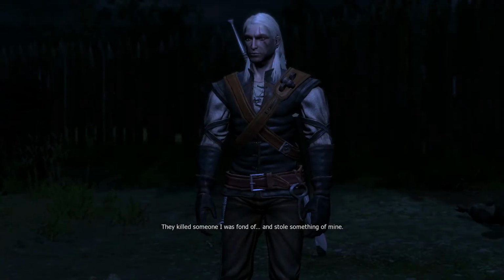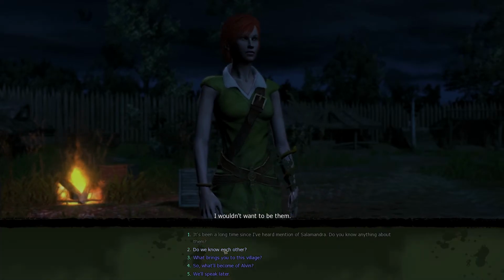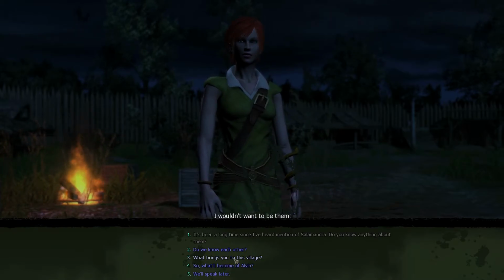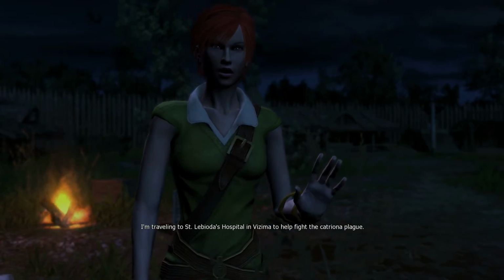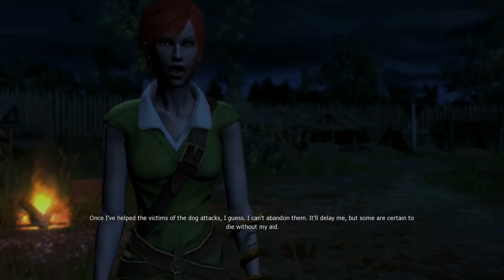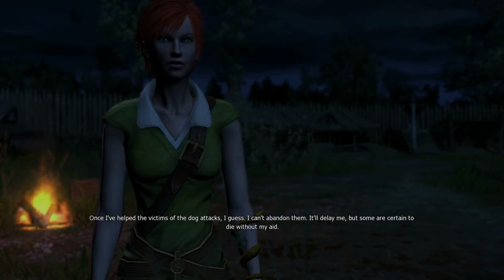They killed someone I was fond of and stole something of mine. I wouldn't want to be them. All right. Do we know each other? So, what brings you to this village? I'm traveling to St. Libiota's hospital in Vizima to help fight the Catriona plague. When are you leaving? Once I've helped the victims of the dog attacks, I guess. I can't abandon them. It'll delay me, but some are certain to die without my aid.